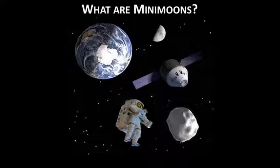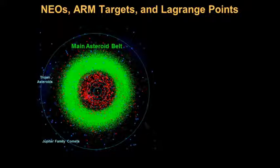So first of all, what are mini-moons? Well, let's start with a top view of the solar system. What you're looking at here in green is the main asteroid belt, and then you can see the orbits of the terrestrial planets and Jupiter out here. The asteroid belt is the source for our near-Earth object population through different dynamical processes. The near-Earth objects are the objects here in red. These are bodies that cross the Earth's path, or in some cases come very close to the Earth, and they're what we're talking about today.